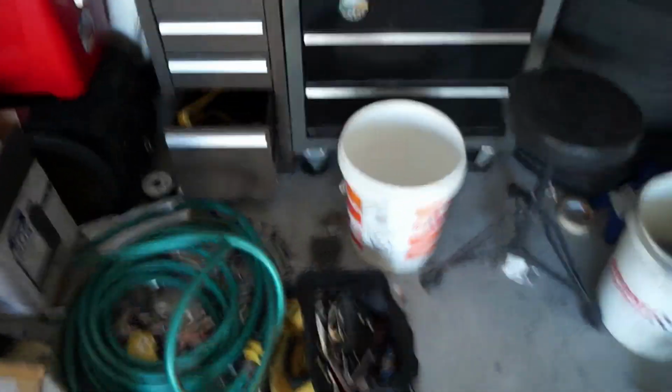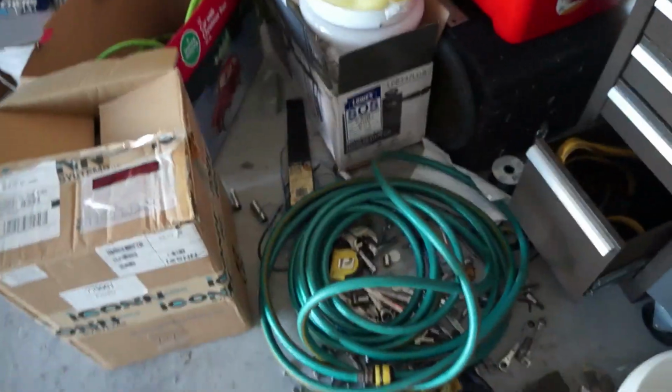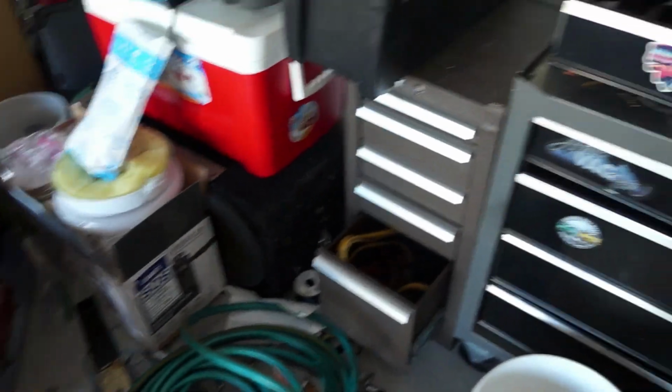Now that the car is out, I can clean up this area too. All my tools have been scattered. It's just a pain. I want to restock everything that's supposed to be in here, fill everything up that's supposed to be wherever. Clean this up. This is a complete and total mess.